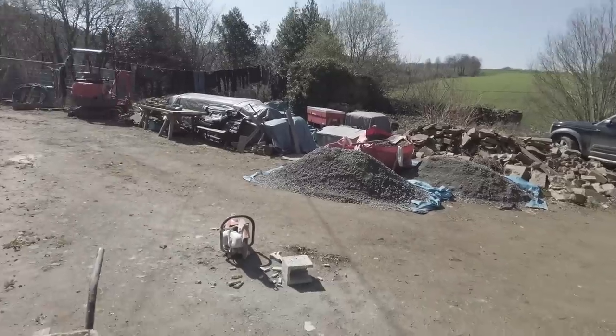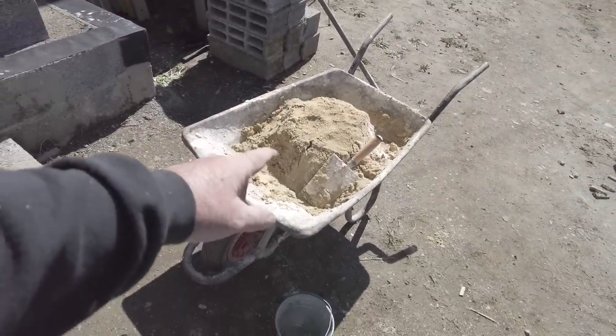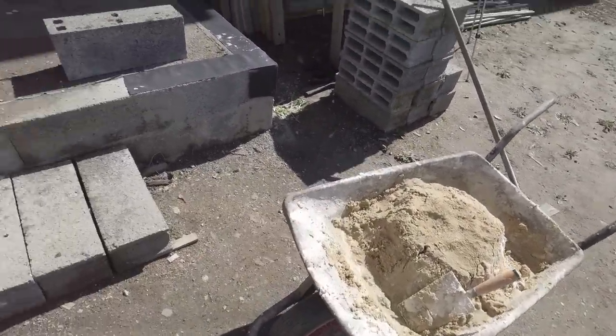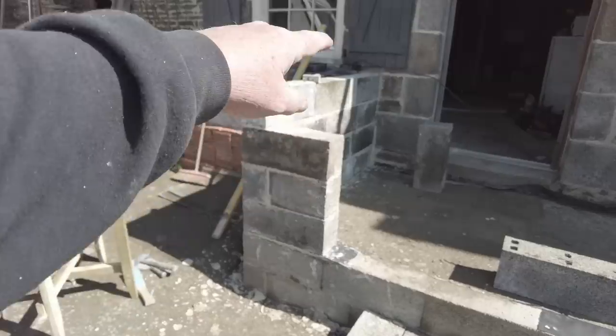Hi folks, right back. Getting on at a pace now, so let me turn you around and show you what I'm up to. So there's another mix up now, that's the second mix. A barrel load does one side, so I've got this side up, if you can see. Yeah, so we're at four courses up.